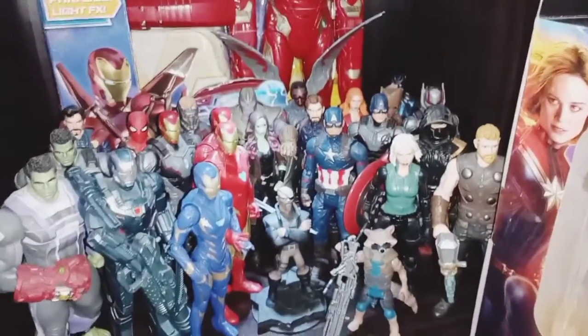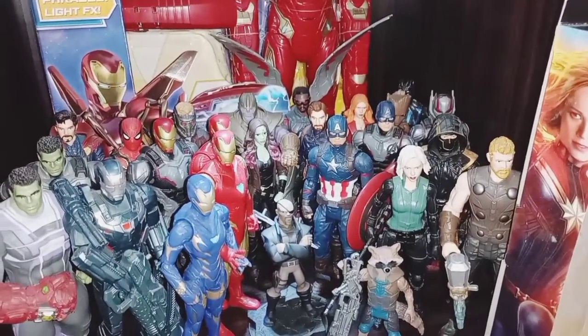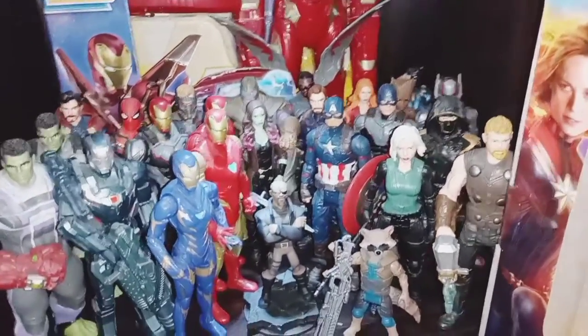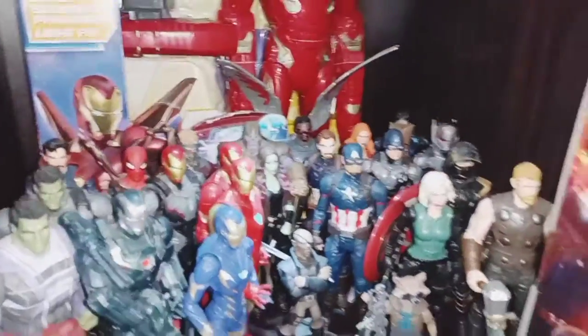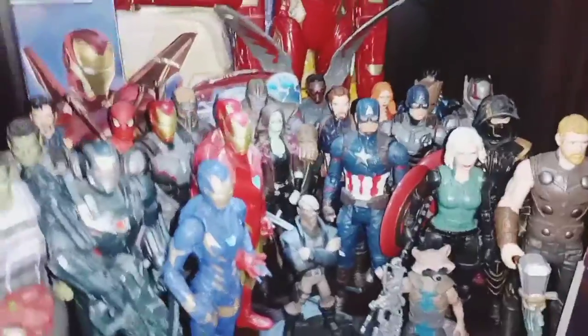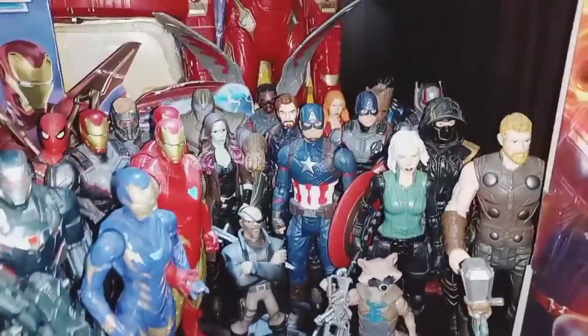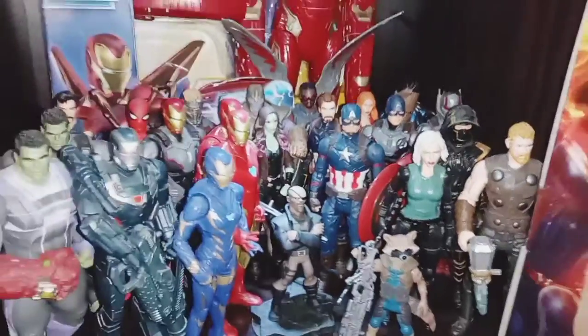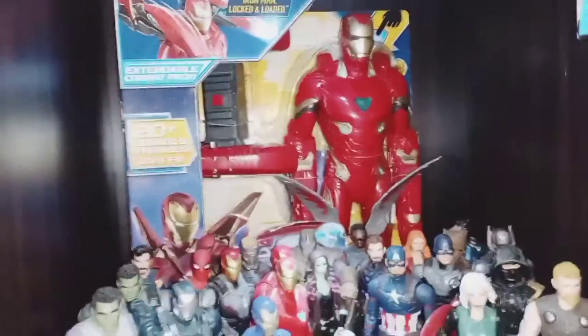And here we have the Marvel basic figures from Infinity War and Endgame. I am missing Drax, as well as Captain Marvel and Shuri, but I wish they also made a Winter Soldier, a Vision, a Valkyrie, a new Black Widow, and a Meek and Cord. Hopefully in the future they will. And at the back I have a Mission Tech Iron Man. I think this is a Titan series.